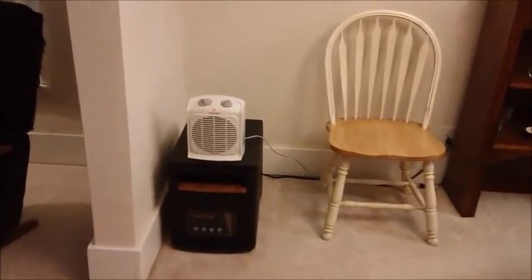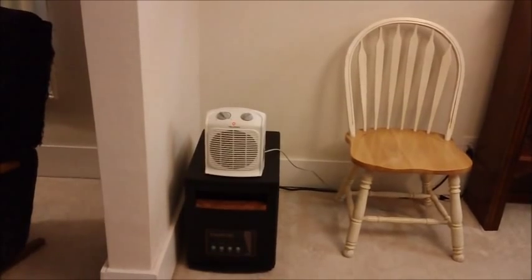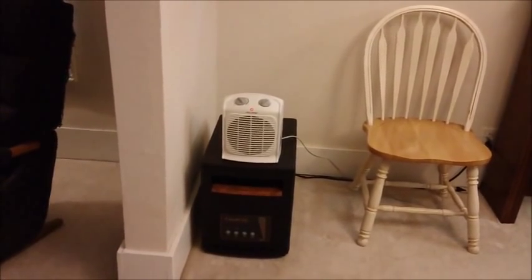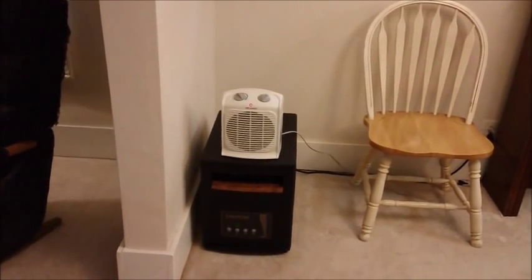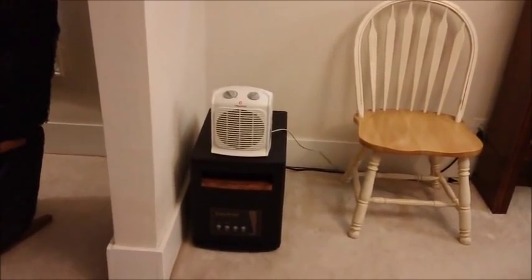So don't be fooled by what BTUs tell you. Don't be fooled by people that tell you this many watts in gives you this much heat out, end of story, because how the heat is distributed, what kind of heat you use, makes a huge difference. And I think this pretty much shows what happens when you switch heating sources from one to another. The results are dramatically different.